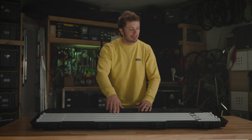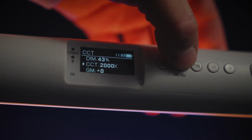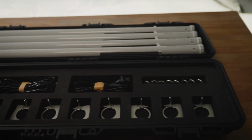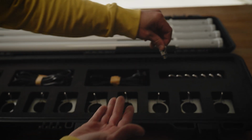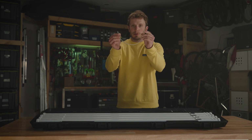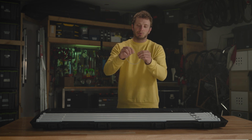Your gear's safe, and not only that, but the menu systems are super easy to navigate around. There's nothing worse than having a light that's not intuitive, but I really think Godox has nailed it with their menu system. So also included in the kit, you get these eyelet bolts, which you can use for mounting, as well as this cable. Basically, you just put the cables together like this. Is probably the simplest way of mounting.